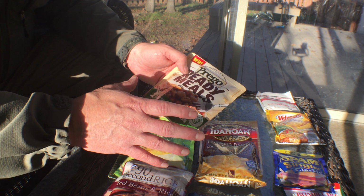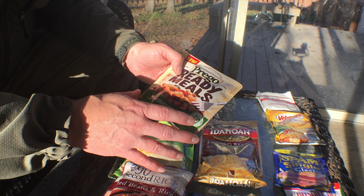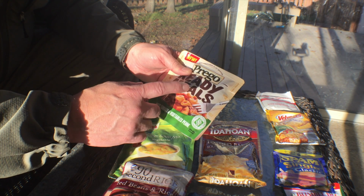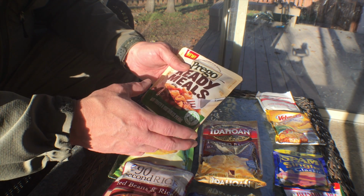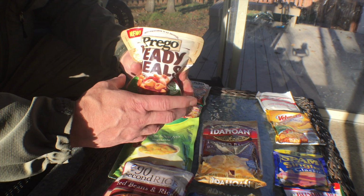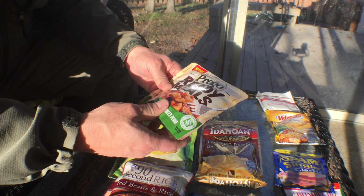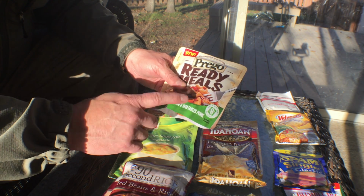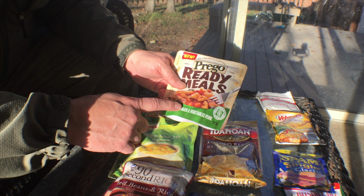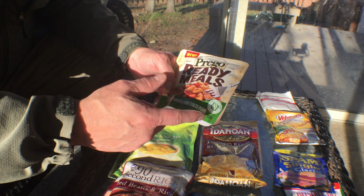And this, of course, saves space and weight, so you don't have to bring canned food. You can also pour hot water into this a little bit if you want it a little bit thinner, and you can also soak this in a pot of hot water for a period of time to get it heated up. There's just different ways you can do it, and it really depends on how big the pouch is and how hot you want it to get. So here's one that I like. This is a Prego ready to eat meal, roasted tomato and vegetable penne.